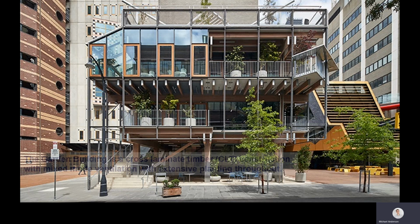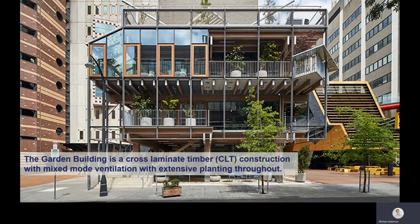The garden building. The garden building is sort of the jewel in the crown of the city campus experience down Bowen Street. The garden building is a cross-laminate timber construction, or CLT construction. It also uses mixed mode ventilation and has extensive planting throughout.